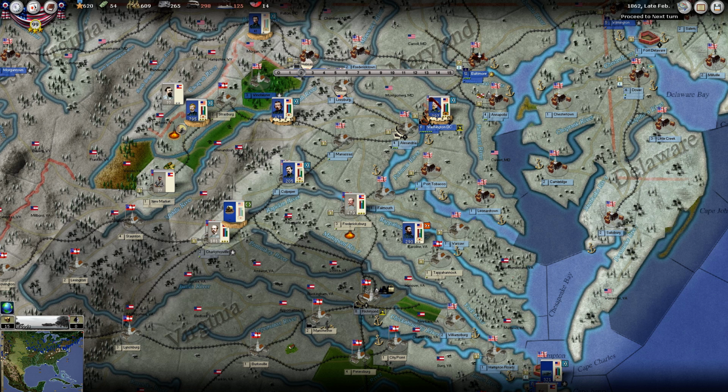Hopefully that supply unit here can skedaddle back here without getting recaptured. Get out of there with our ill-gotten gains. Maybe I should have focused this over in Missouri, because that's more where things are likely to happen this particular turn. Okay, here we go. Let's see what we got.